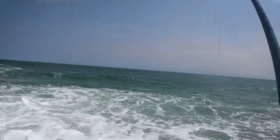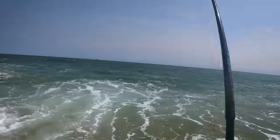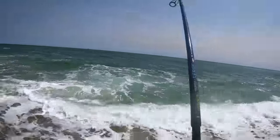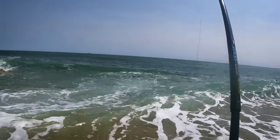Top water blues at Montauk. Yeah, baby. Dude, he chased it for like 15 feet. Splash, splash, splash, splash. Got him. Yeah, baby. Come on, buddy. Let's see how big you are.